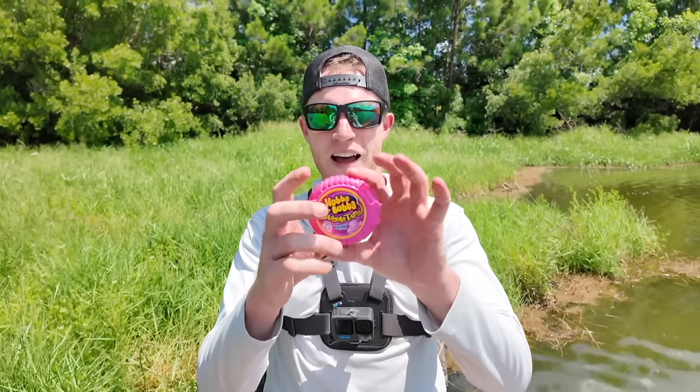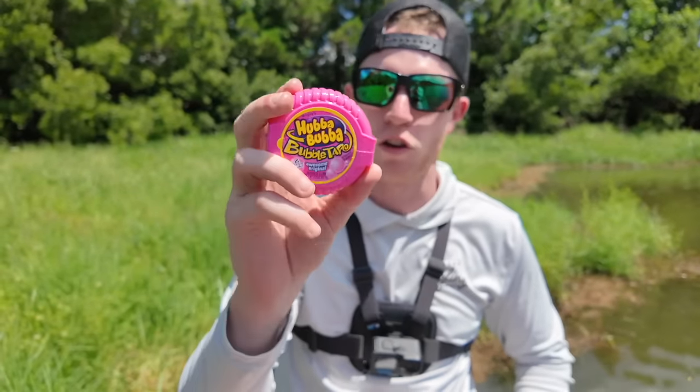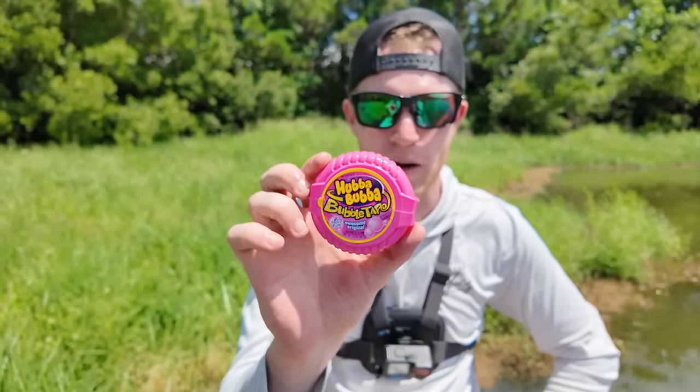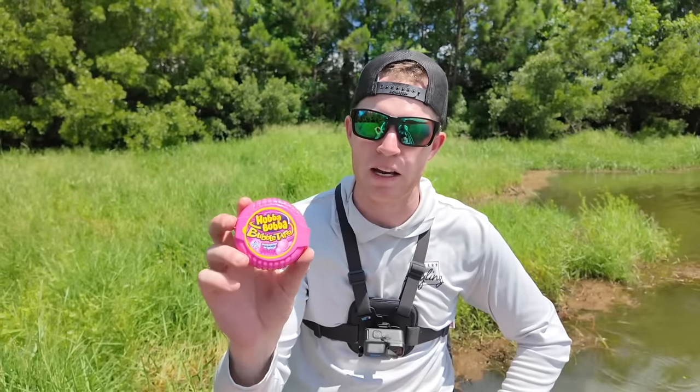And finally, but not least, we got the Hubba Bubba Bubble Tape. And this is also gonna be kind of in that worm category as far as what I'm going for. We're gonna try to make this look like a little worm. That pink bubble gum should be money. Without further ado, guys, it is time to get to the fishing.